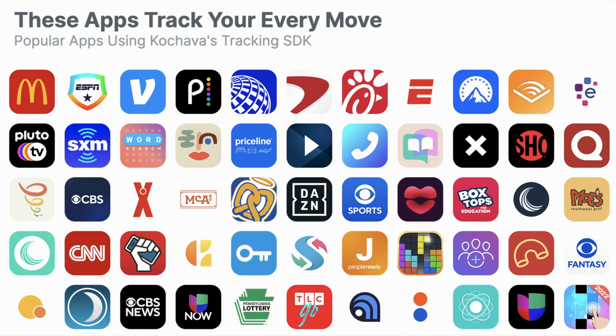Not that Epic, a different Epic, a popular reading app for kids. Yes, kids. In the last month, apps and games that have Kochava's SDK installed were downloaded more than 28 million times in the US alone, according to our estimates. The FTC is probably trying to make an example out of Kochava because suing individual providers doesn't sound like an efficient strategy to me.